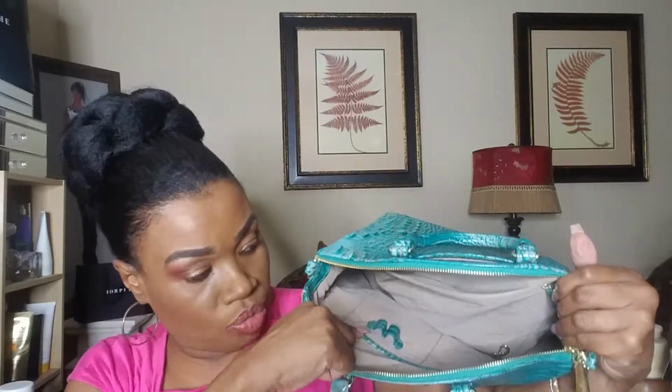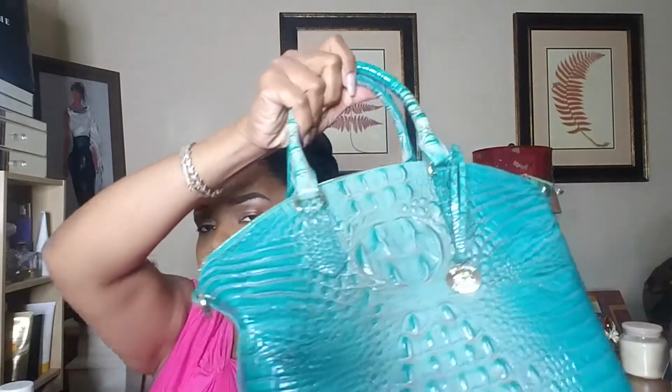It does have a place for ink pens. You can see that right there. It does have two other slits there that have the croc edging on the inside. So that's basically the inside of the purse. It is what we call footed, so that it doesn't sit directly on the floor. It does have the gold feet on the bottom. That is my baby number 10. I love it, love it, love it.